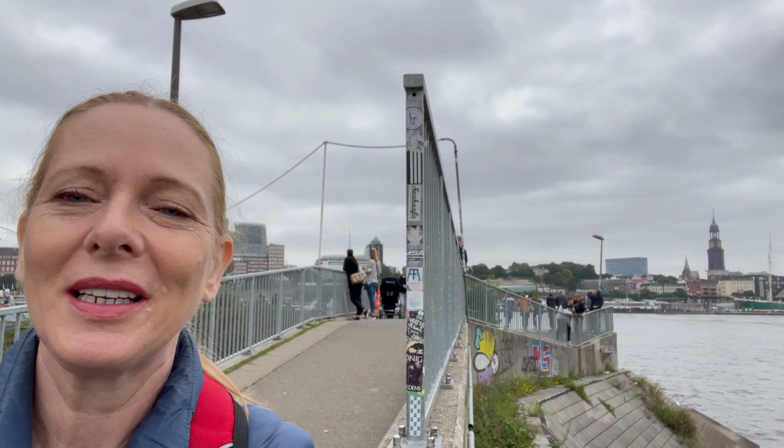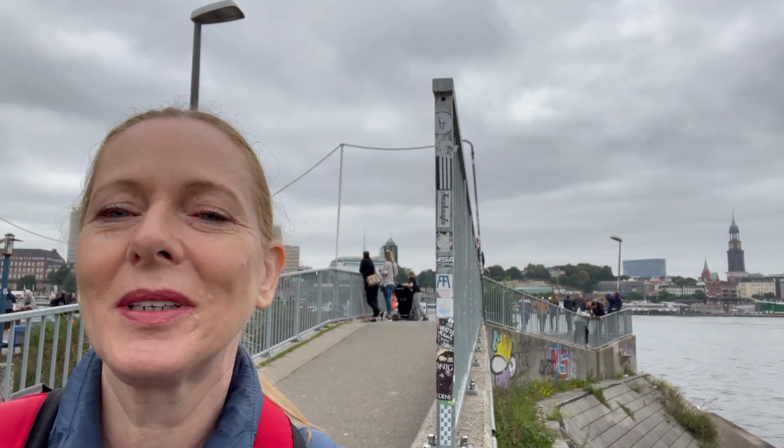I'm now on the opposite side of where I was before. You can see the Landungsbrücken somewhere behind me. It's probably a little bit crowded over there. The river that I just crossed underneath is the river Elbe, and it flows into the Northern Sea. And the length of the tunnel is 426 meters, which is about a quarter of a mile.